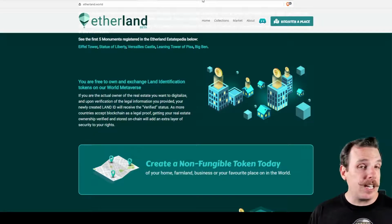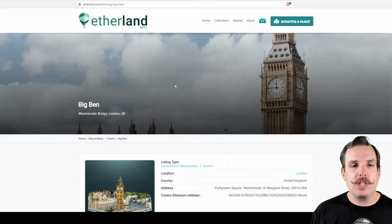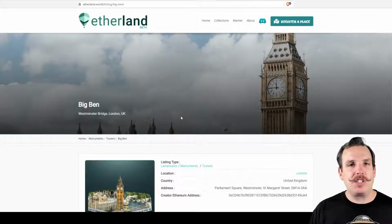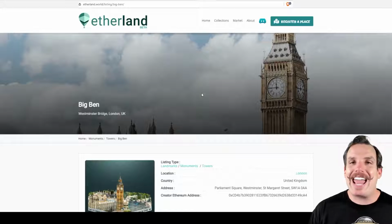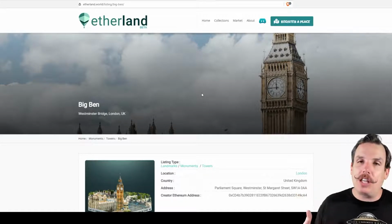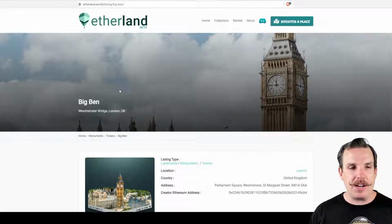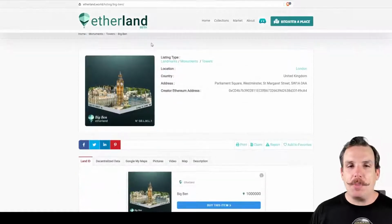And then we'll get into things that go beyond that too, because there's more than just random locations. So let's take a look at Big Bin. This is one of the ones that's already been registered. This is what an Estatopedia wiki style page is going to look like for each one of the different land types. So you can see here, it tells a little bit about it at the top, Big Bin, where it's at. And then we get into the actual data.